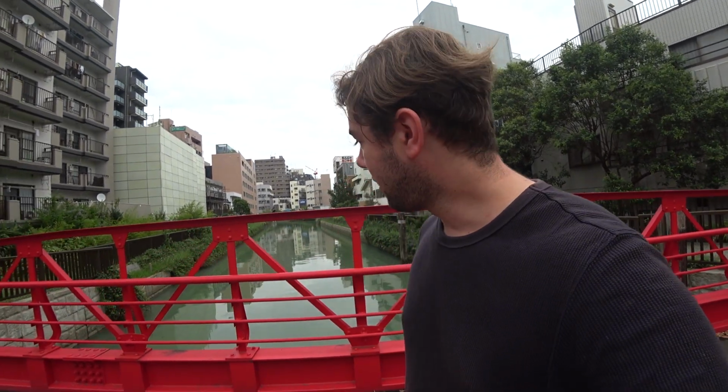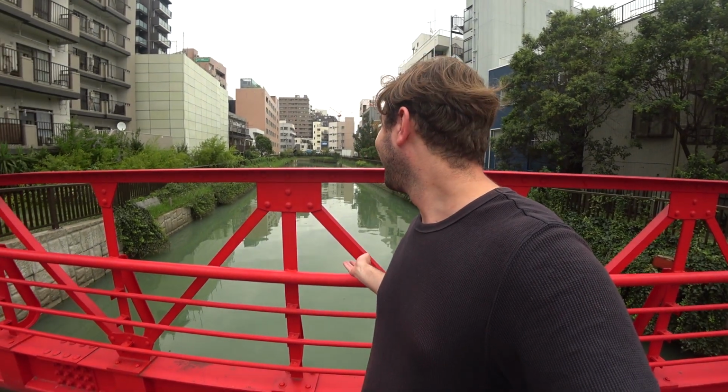Okay, well I think it's time for me to go to my thing. So I've decided to leave you at this mossy, mildewy river along this interesting bridge.